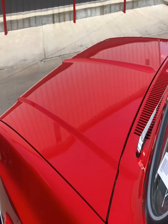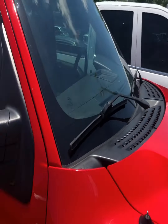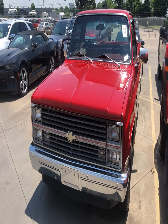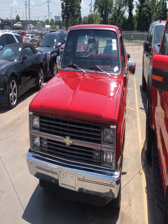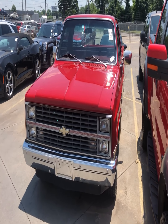All right, let's walk this way. Sounds like an Aerosmith song. All right, this is a fantastic truck, and I'm sure it's going to cost somebody a pretty penny. Moving on to the next.